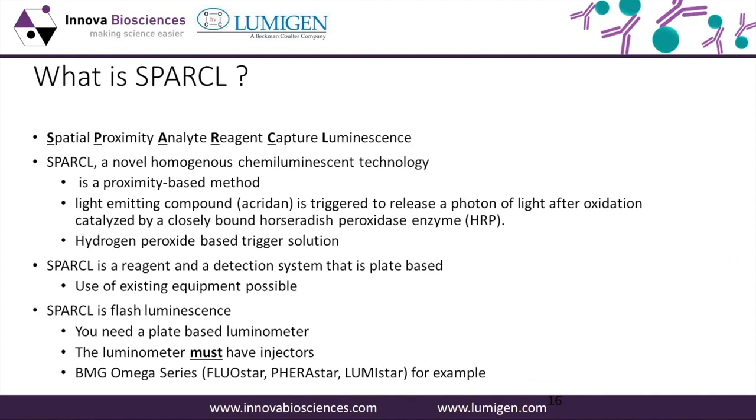So let's move into SPARCL. SPARCL stands for Spatial Proximity Analyte Reagent Capture Luminescence. It's a novel homogeneous chemiluminescent technology. SPARCL is a proximity-based method. The core of the technology is Acridan. It's a small molecule that's triggered to release energy when associated with HRP and a hydrogen peroxide-based trigger solution.